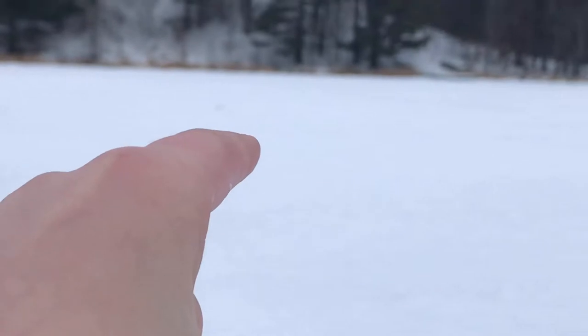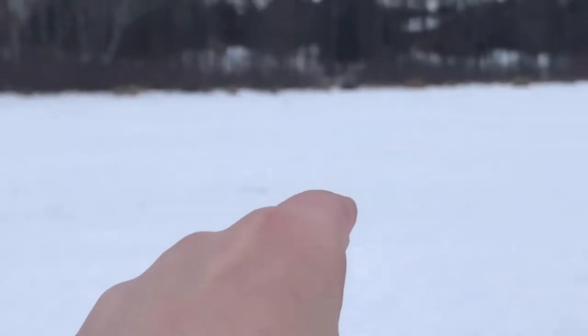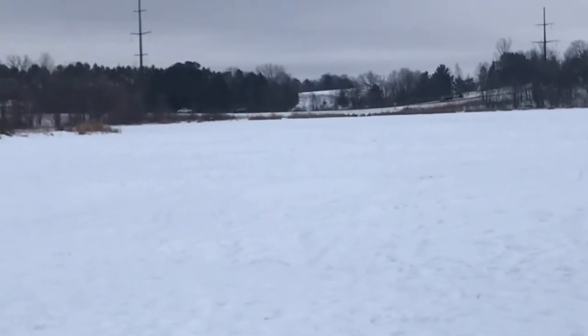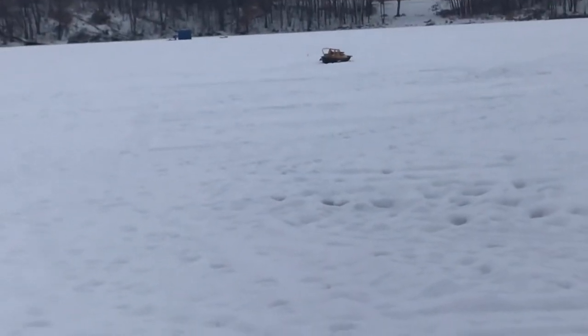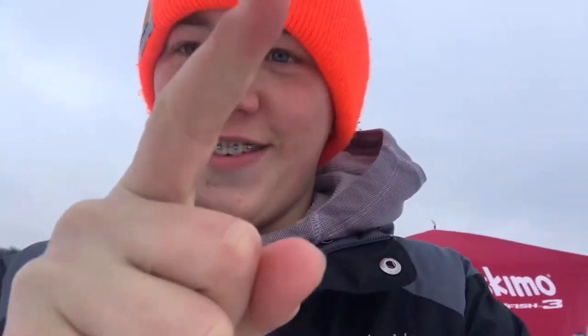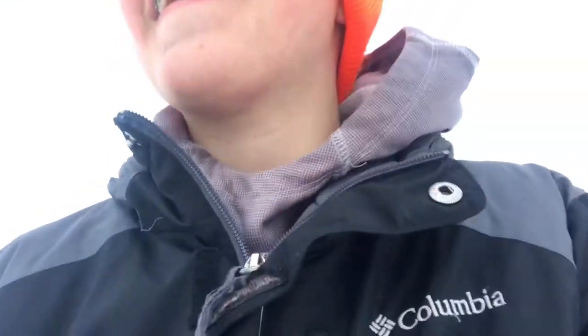Here, I'm gonna zoom in. One set over there. Over there. And then my dad's setting one right there. That one's up. I'm gonna go check that out real quick. Might have a fish on already.